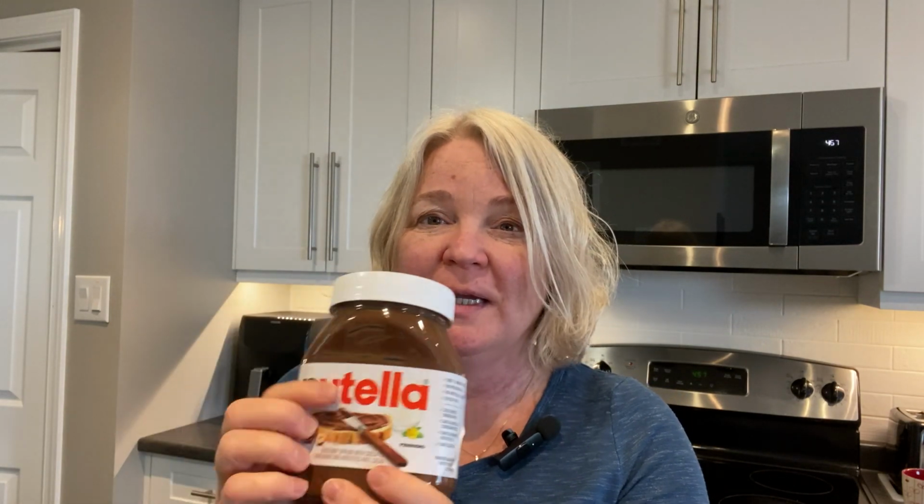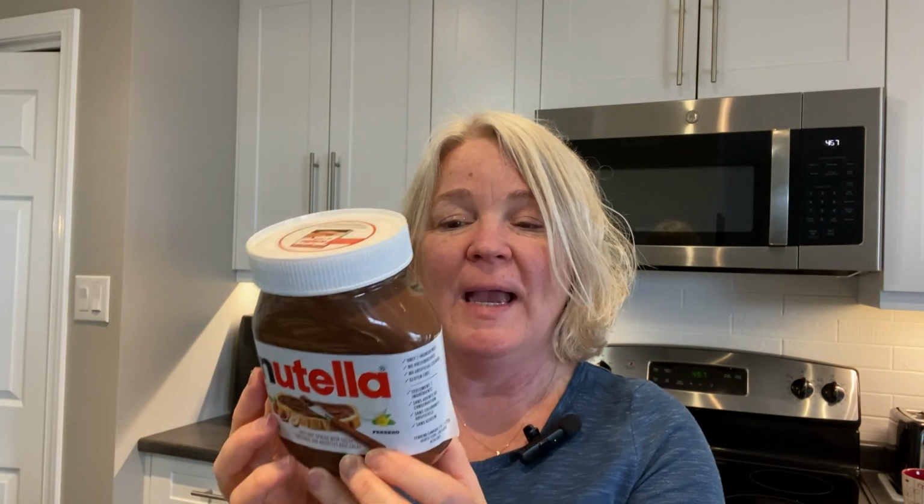If you've never tried Nutella, you're in for a treat. Actually, you will never want to be without it. My pantry always has a Nutella in it, and it is amazing. It's a wonderful hazelnut spread with cocoa in it, and it has only 7 ingredients. This is a really beautiful spread. It is actually really creamy and so delicious.